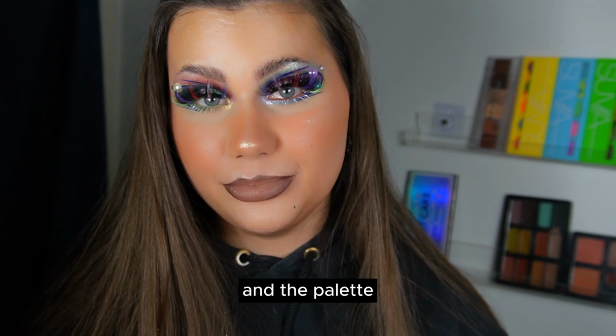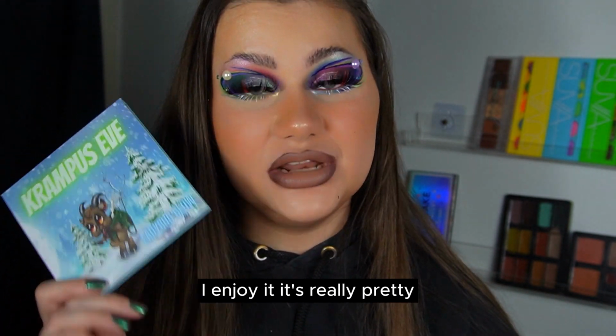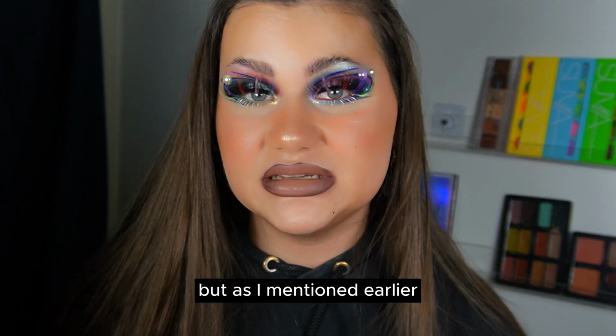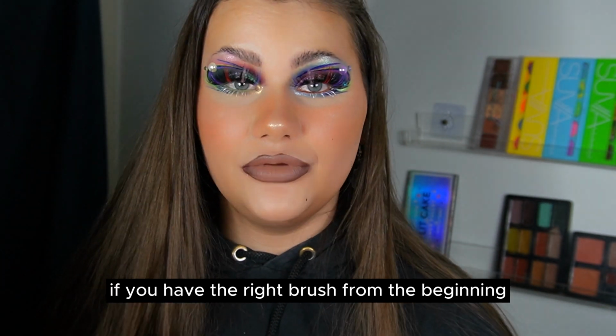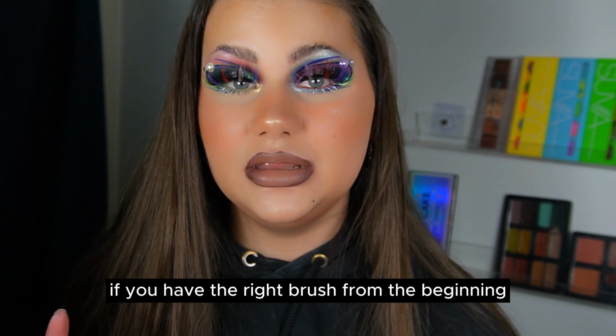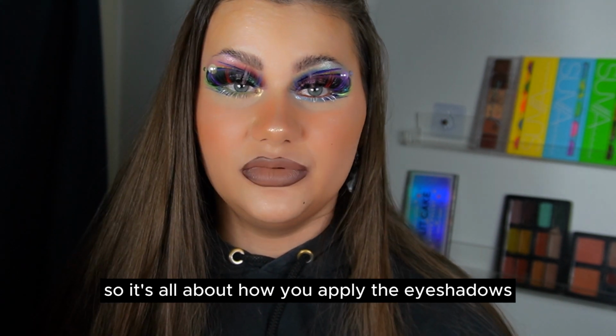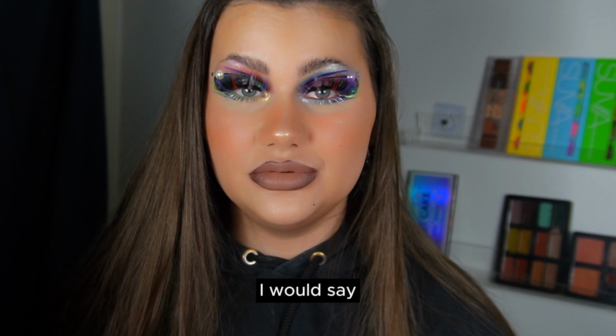Then the palette. I enjoy it, it's really pretty, pigmentation is there, some of the shades you need to build up, but as I mentioned earlier, if you have the right brush from the beginning, you maybe don't need to build up them that much. So it's all about how you apply the eyeshadows, I will say.